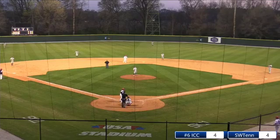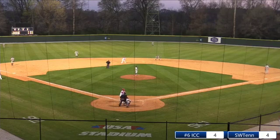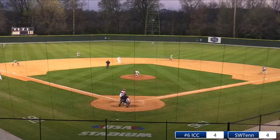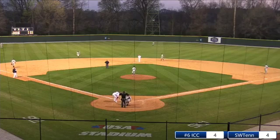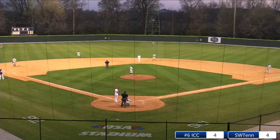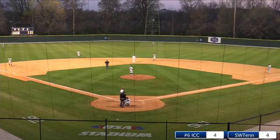So waiting the 2-2 pitch here with 2 outs. Can the Indians find the exit? Can the Salukis keep the rally going here? Pitch coming. And it's inside for a ball. 3-2 now goes the count. 3 balls, 2 strikes, and 2 outs.